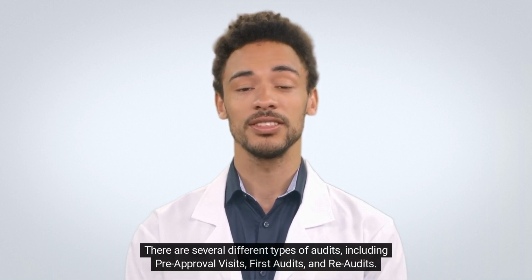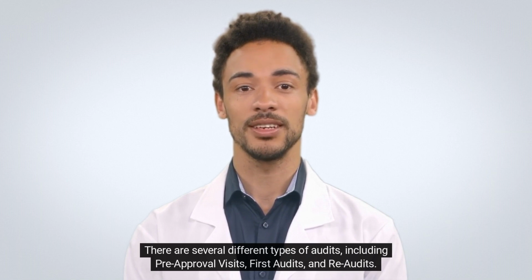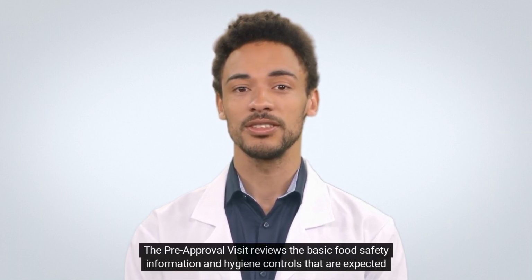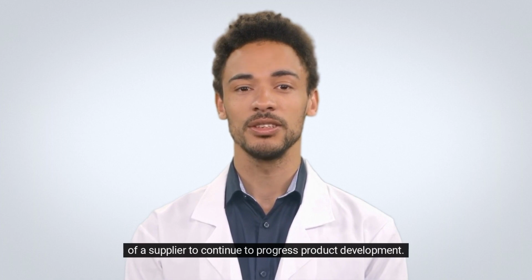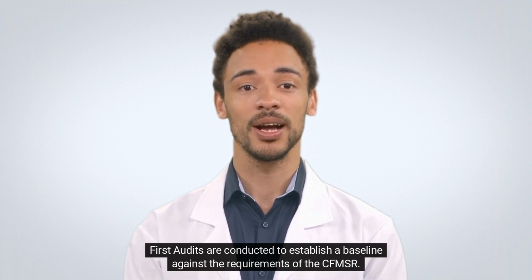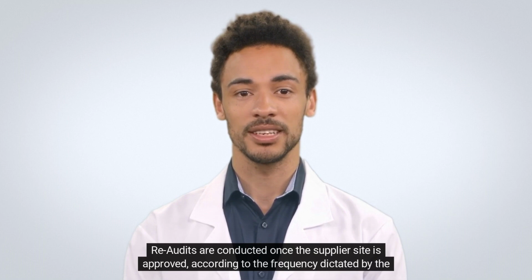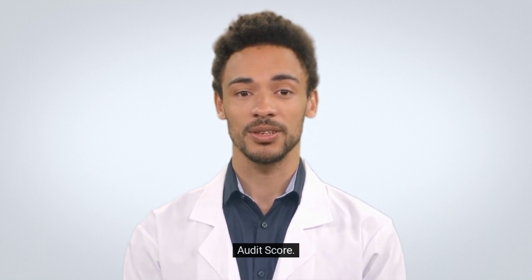There are several different types of audits, including pre-approval visits, first audits, and re-audits. The pre-approval visit reviews the basic food safety information and hygiene controls that are expected of a supplier to continue to progress product development. First audits are conducted to establish a baseline against the requirements of the CFMSR. Re-audits are conducted once the supplier site is approved, according to the frequency dictated by the audit score.